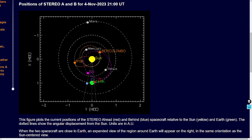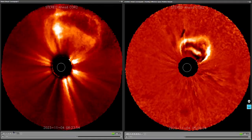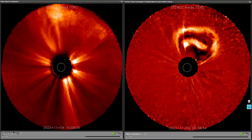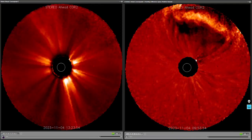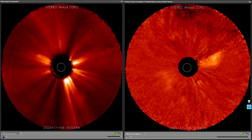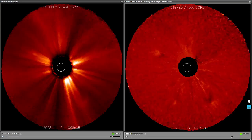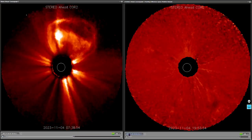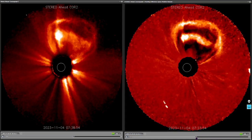Let's show STEREO A and its difference imagery as well. That's where it's located, where that red circle is. And here's STEREO A and its difference imagery. Not too bad. Let's bring that back. Nice.